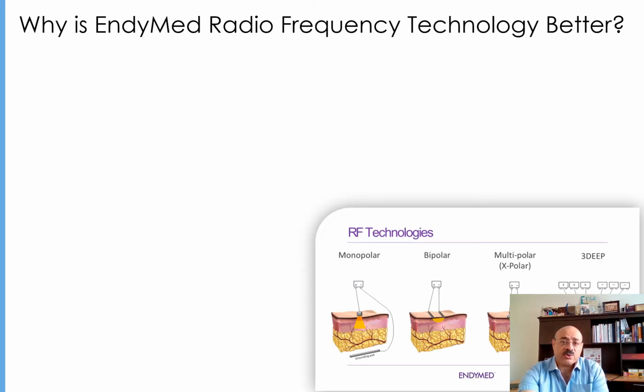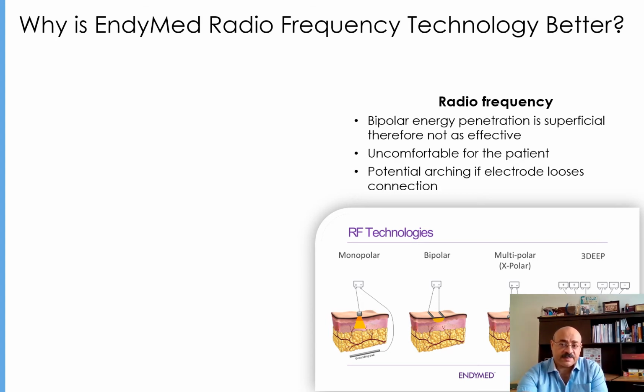and the body. So why is the OnDemand radiofrequency technology better? We have different types of radiofrequency. We have the monopolar radiofrequency, where we have the electrode on the skin and then the grounding plate in another part of the body. So the electricity is going through the whole body, and that's why this is associated with pain and higher incidence of complications. Then we have the bipolar radiofrequency, where the penetration depth is half the distance between the two electrodes of the device. And then we have the multipolar and the 3DEEP, which is a very unique technology used by OnDemand.